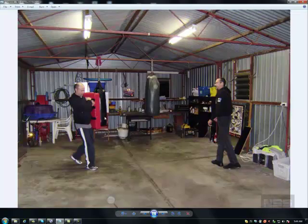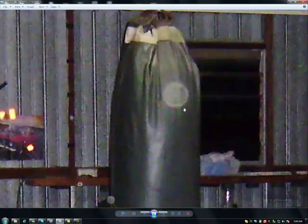Quick look at 3 more orbs through this picture. Another small one here. Another one on this extremely heavy bag in the background. There's just a very faint one up the top here.